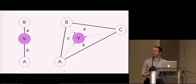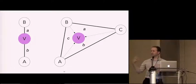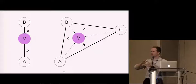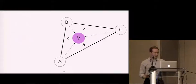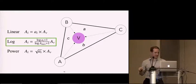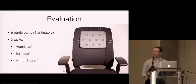We extended this to 3 actuators, and so now you've got interpolation within a triangle. We use barycentric coordinates that we then scale to make them perceptually salient. And once you have a triangle, you can go to a mesh, and this allows us to work with arbitrary planes and 2-dimensional shapes. We ran a user study with this to look at 3 different models. These are the models that work well in 1-dimensional 2-actuator interpolation. And we found that with 18 participants, the logarithmic scaling was the best for creating a straight line motion. And so that's what we use for our evaluation, which I'll get into now.